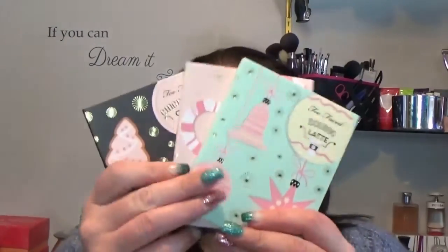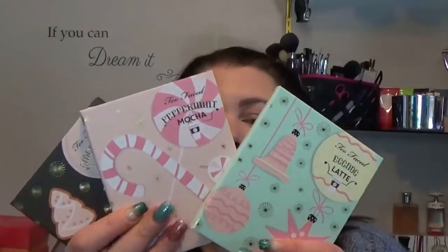And then you have the 3 books, of course, and each one is scented differently. So this one's Eggnog Latte, and this one's Peppermint Mocha, and this one's Gingerbread Cookie. Now when I got these, I opened it up.